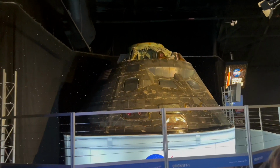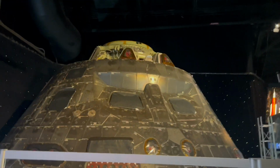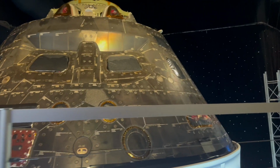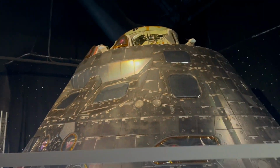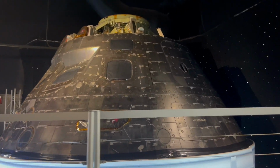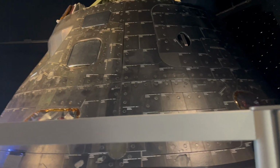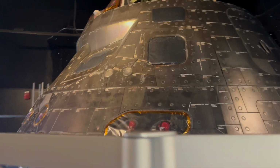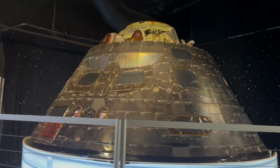Orion EFT-1. This is the very first Orion space capsule ever made, and it went up to space unmanned, and they just did testing to make sure it was right. Look at all the thermal tiles all over it. It came back down to Earth and landed in the ocean, and they recovered it and put it right here. It's so cool.